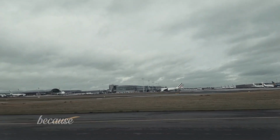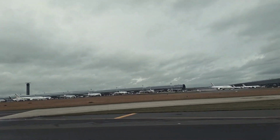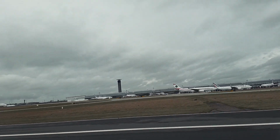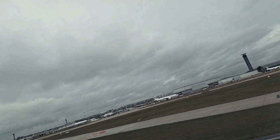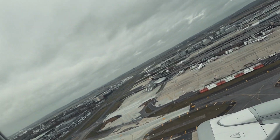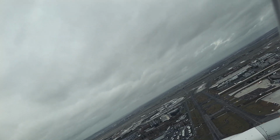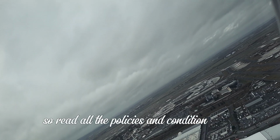And no, that's not it, because the most stressful part for most people is the security part. So after you have gotten your boarding pass and all that stuff, you will have to go through security, and when you pass through security, you will have to remove your jewelry and your phone and put them on trays, and they will scan your bags and you will have to walk through a scanner. If you have a phone with you, it will beep and they will tell you to come outside. They will check whether you have harmful stuff with you and all that. So make sure to follow all procedures. Read all the policies and conditions before you pass through security, so that you don't get stressed.